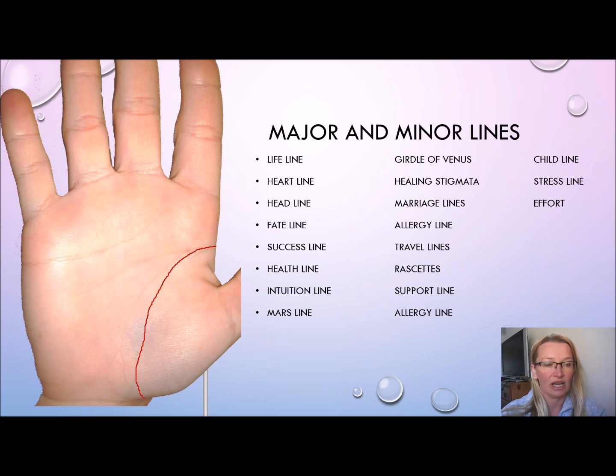There is the lifeline. Goes around the ball of the thumb. It doesn't always reach all the way down the bottom. Sometimes the lifeline ends somewhere along there. Sometimes it stretches over and then continues on another path. So it's not always a perfectly clear line.